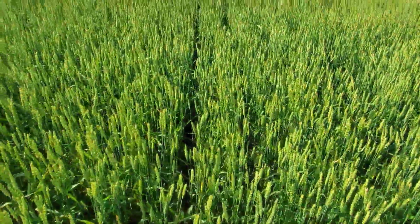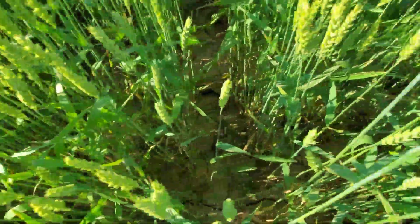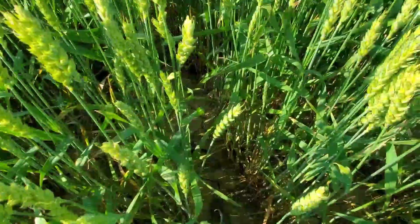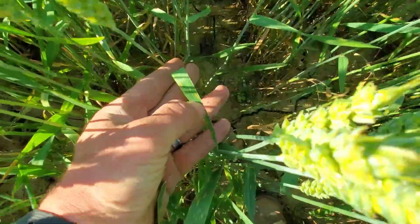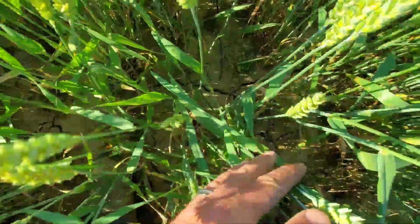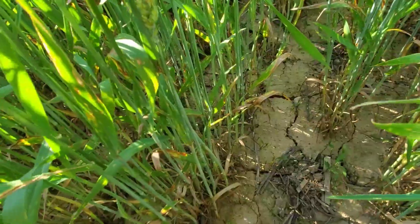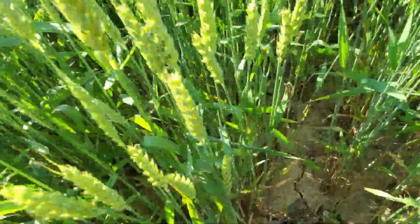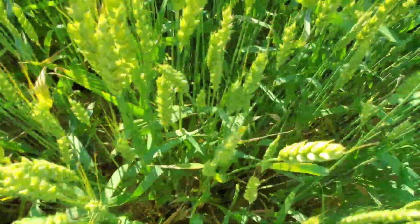So this wheat here is not bad, but it's a little thin. But we're looking for any feeding on the leaves, which I don't see much. There is a little bit of disease in them light brown areas there. I don't see a lot of feeding. There may be some down lower on the plant. But we're also looking for the worms, which we may or may not find.